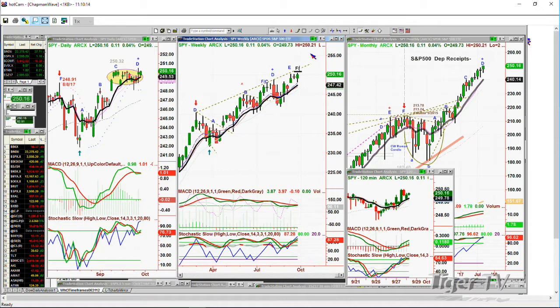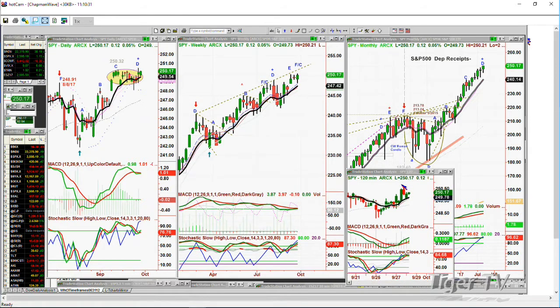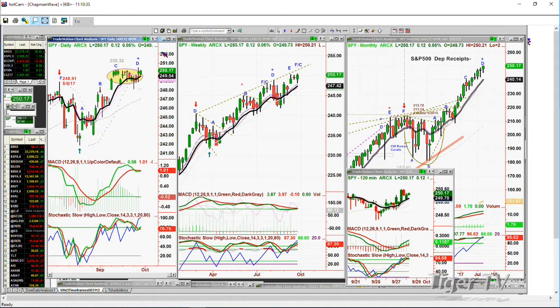So how it closes tomorrow, the weekly chart, is going to be really important to deciphering whether or not it's a C and we should still pull back and then go to a D, or whether it's going to pull back much sharper. The 120-minute chart has a peak C and it just needs to go above, what did I say? 250.48, and that'll start another leg. That'll be leg D in the 120-minute chart.